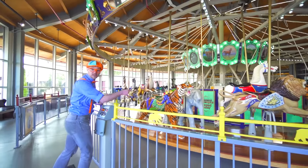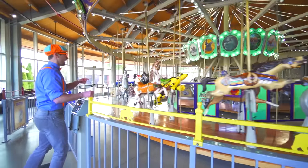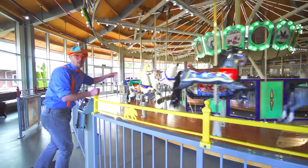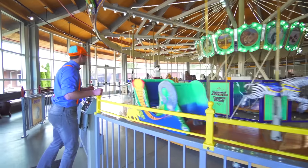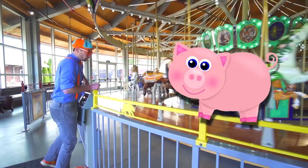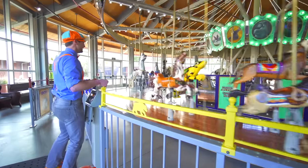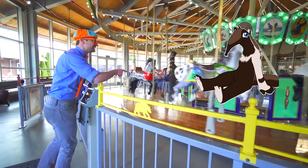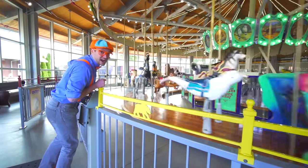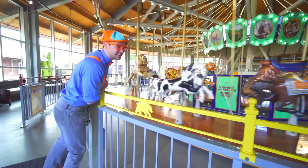Whoa! Look at all these animals! Yeah! A horse! A poison dart frog! Some more horses! Ooh, a polar bear. We saw one of those today. A zebra. Did you see the zebra? Ooh, a pig. Ooh, tiger. Ooh, an anteater. Okay. Now I think it's time for us to ride the carousel.